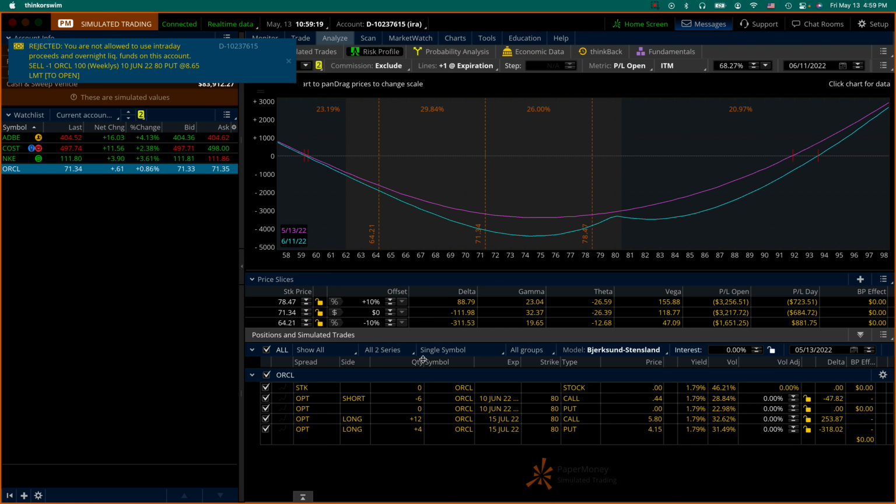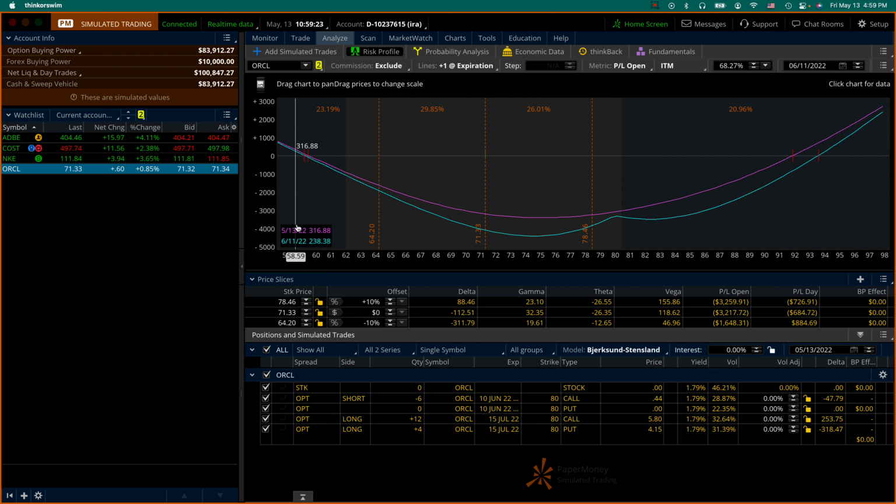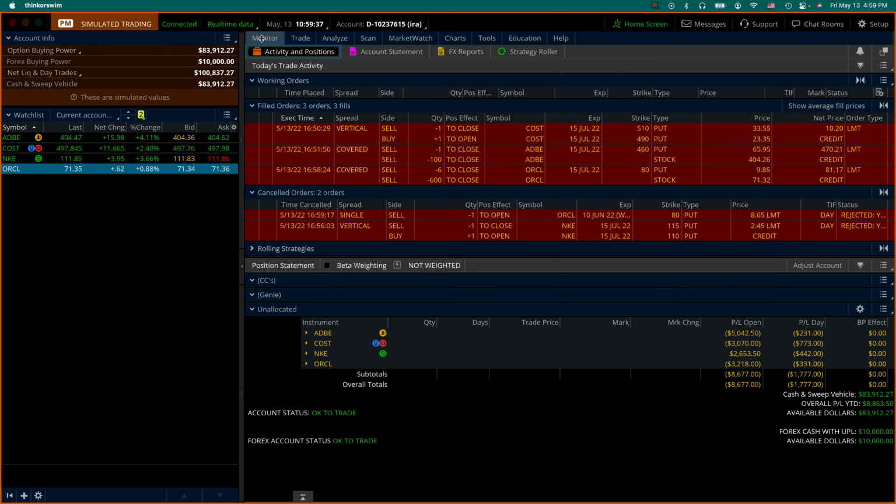It doesn't want to allow me, so we'll leave it like this, and I'm coming back on Monday and have those fixed, because it doesn't allow me to use overnight money, and you have to have a special kind of account to do that.